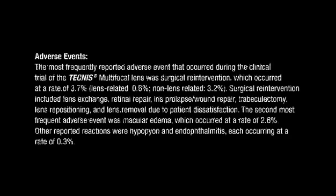The most frequently reported adverse event that occurred during the clinical trial of the Tecnis multifocal lens was surgical reintervention, which occurred at a rate of 3.7%, lens-related 0.6%, non-lens-related 3.2%. Surgical reintervention included lens exchange, retinal repair, iris prolapse wound repair, trabeculectomy, lens repositioning, and lens removal due to patient dissatisfaction. The second most frequent adverse event was macular edema, which occurred at a rate of 2.6%. Other reported reactions were hypopyon and endophthalmitis, each occurring at a rate of 0.3%.